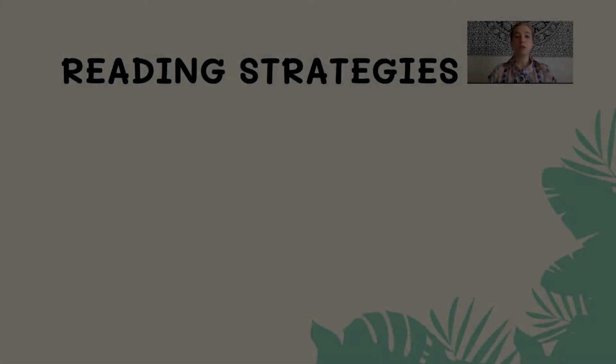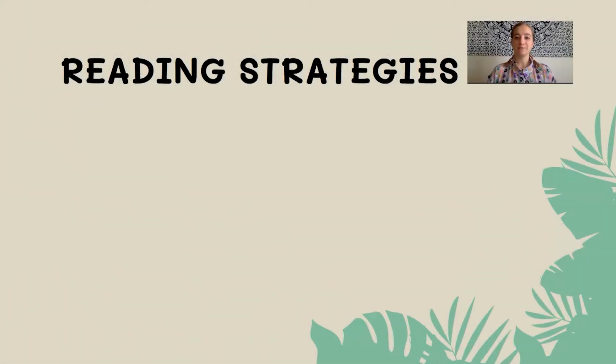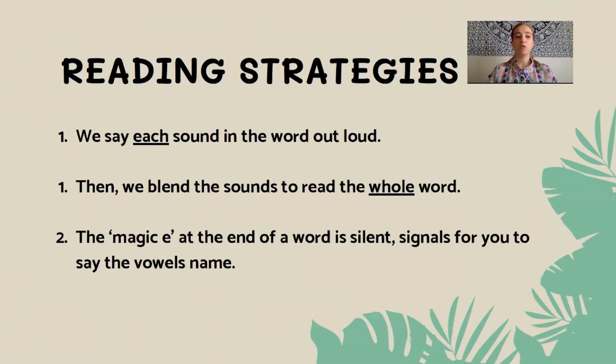So who remembers one of our reading strategies? If you're thinking one of the reading strategies below, you're right. So first of all, we always say each sound of the word out loud. Then we blend the sounds to read the whole word. And let's not forget about that magic E. The magic E is silent and it signals for you to say the vowel's name.